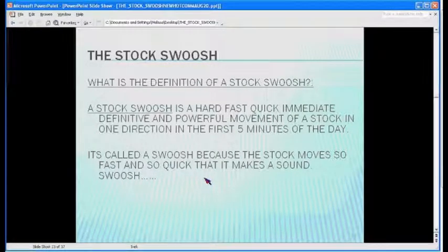So let's talk about the stock swoosh. What is the definition of a stock swoosh? A stock swoosh is a hard, fast, quick, immediate, definitive, and powerful movement of a stock in one direction in the first 5 minutes of the day. It's called a swoosh because the stock moves so fast and so quick that it makes a sound. Swoosh. Okay, I'm going to read this again. I want you to listen up.